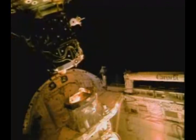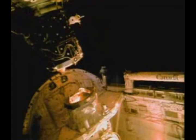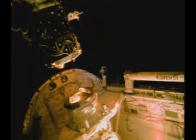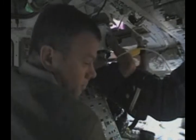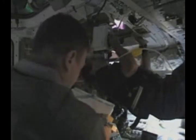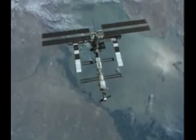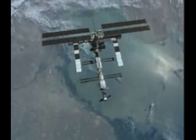After saying goodbye, we had to go ahead and leave, and this is a view of Discovery undocking from the International Space Station. One of the really fun parts of the mission, especially for me flying this, was to do what's called the undock and fly around. Eileen and I have switched positions now, and I'm in the aft flight deck flying this, and Charlie's now got the handheld laser. Essentially our job is to fly around, take pictures, and look out the window.